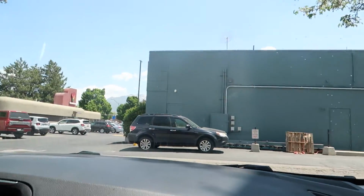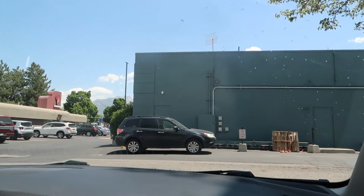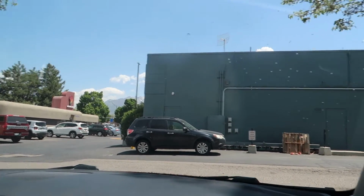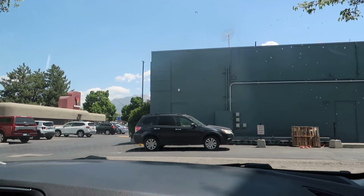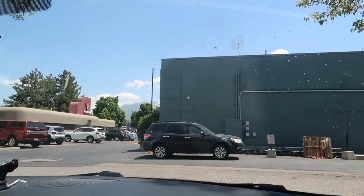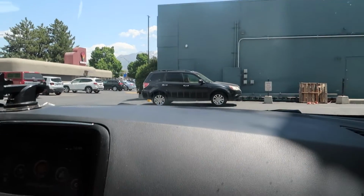So yeah, that is the Mark 7. 2 out of 10. 2 out of 10 for sure. Yeah. That is a horrible, horrible wash. Don't come here unless they replace it. Yeah. So yeah, that is the worst Mark 7 I've ever seen.